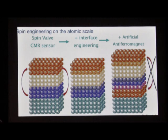So I proposed building something I called an artificial antiferromagnetic structure. Essentially, in this magnetic layer, we can eliminate the magnetization and the long-range dipolar fields by forming it from a sandwich of two magnetic layers coupled antiparallel to one another through an atomically thin layer of ruthenium, which gives rise to the largest coupling of any of those non-magnetic elements, the largest antiferromagnetic coupling. And so now this reference layer has no net magnetization.